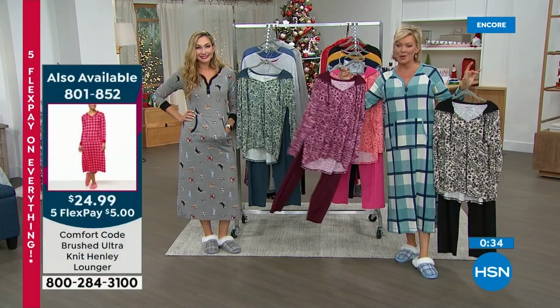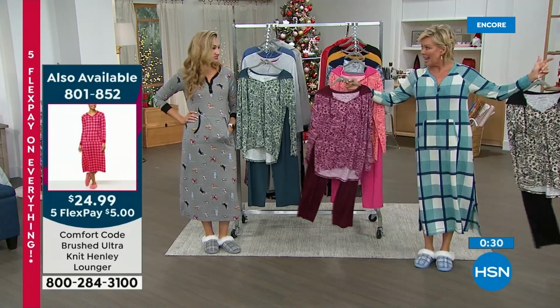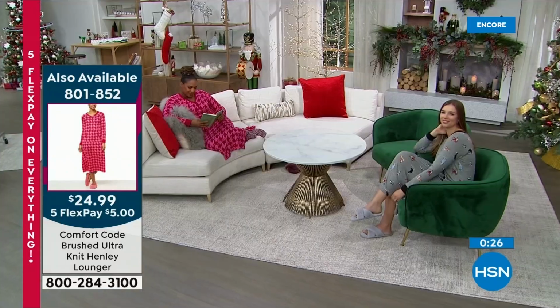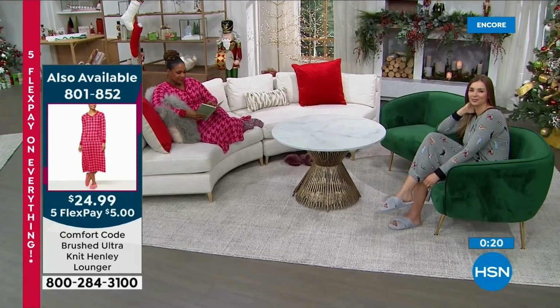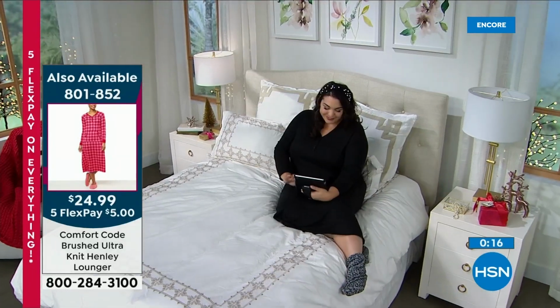There it is on the side of the screen, 801-852. That's the houndstooth in the bright pink. I'm wearing a plaid. Amy's in Fun Friends, the number 1 favorite. It's with poppies and kitties. And then we also have it in a solid black. And lastly, we've got a blurred animal print. But again, 801-852 is the Today's Special on the side of your screen.